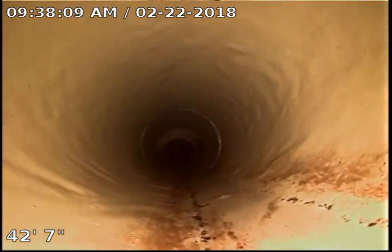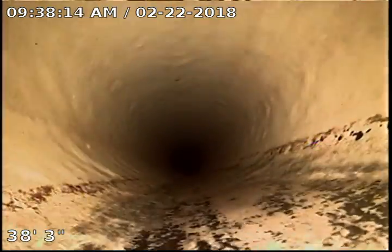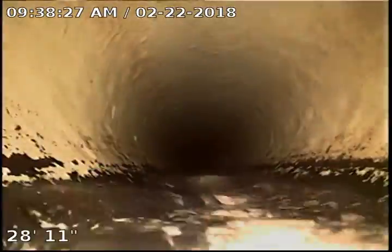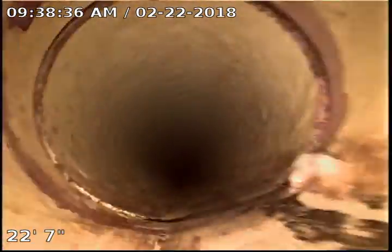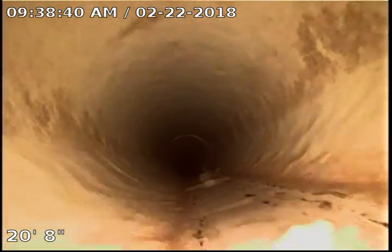So in this PVC line, I did see what appeared to be a small belly. So here's the start of it. A belly is a dip in the line. So even though the line is clean, you can see how it's holding a little bit of water here on the bottom. What that'll do, and you can see where the pipe is still stained on the bottom, when you flush, toilet paper will sit in that little area and clump up. So you can even see a couple clumps of it here.